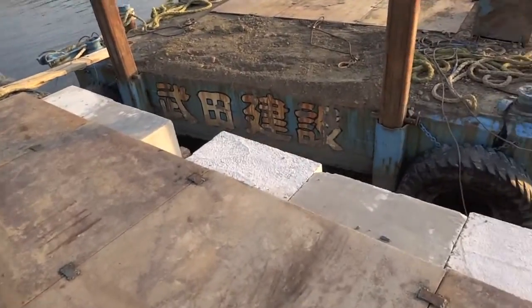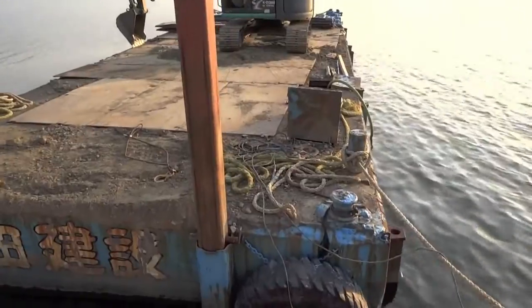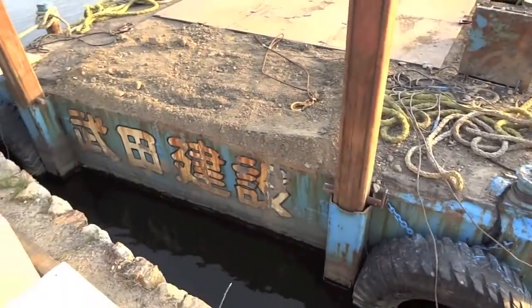I did take some footage last week of this concrete. This boat wasn't here last week. I'm going to guess those poles go right into the water. Maybe, maybe not, I don't know. And that's the peg. That's the boat.